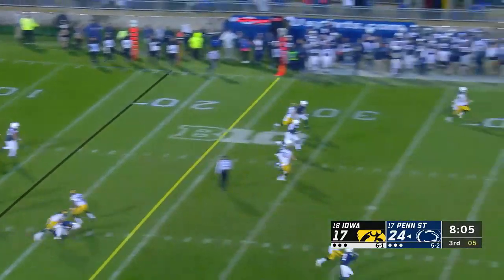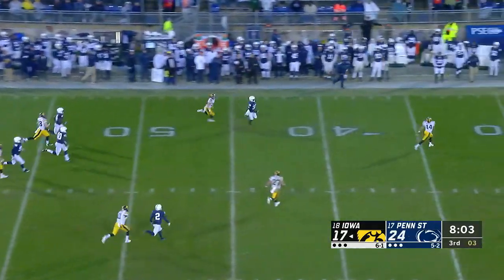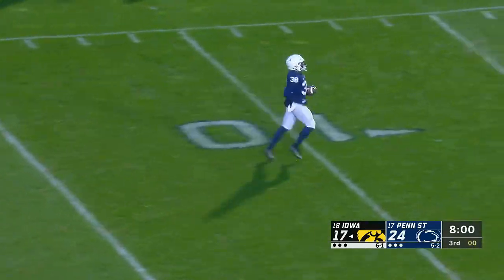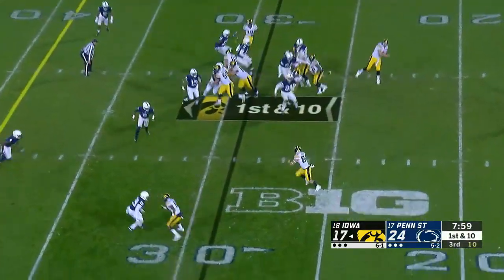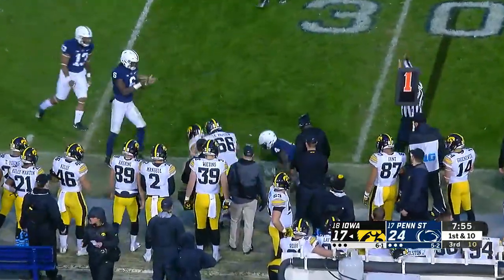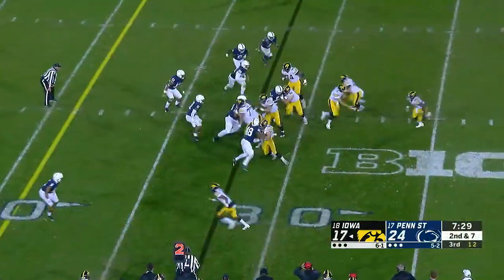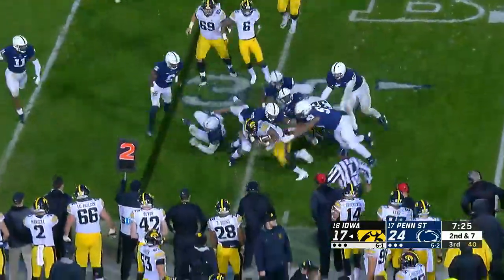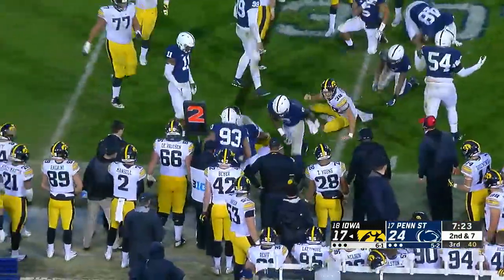Fourth and 7. Gillikin gets that one away. What a punt that is. And it will be down. 8 minutes even left. Passing Nick Easley. Fun time at Pagula Ice Arena. It is gorgeous. Sargent stopped by Sharif Miller.